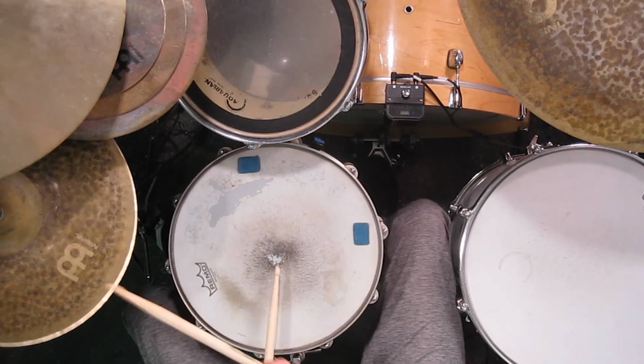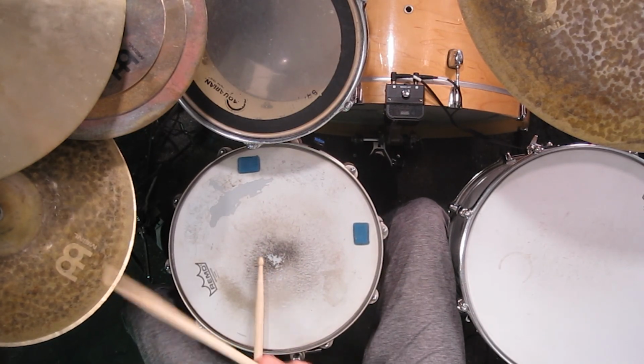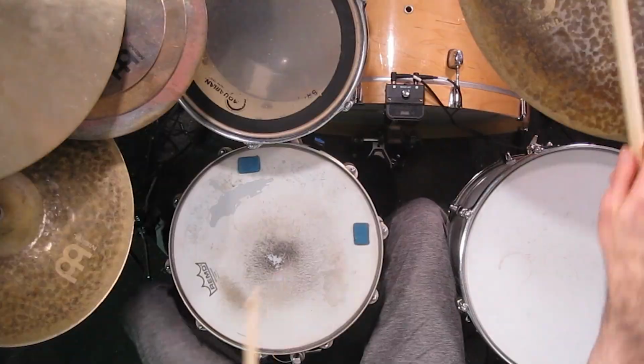Clave in the hats, backbeat with the kick and snare. Then vary the kick and add ghost notes as necessary to make it maximum funky. Then move the lead hand to the ride cymbal bell.